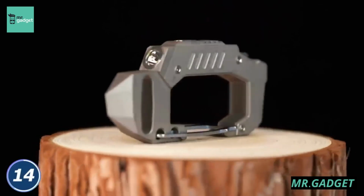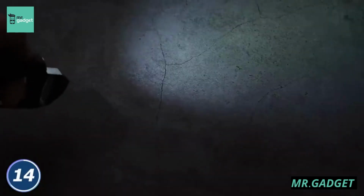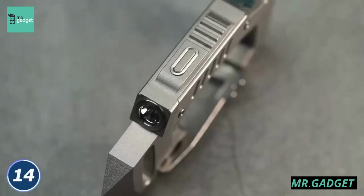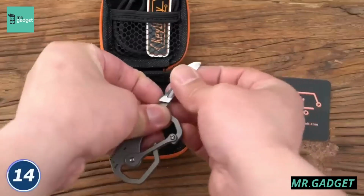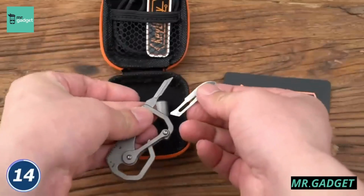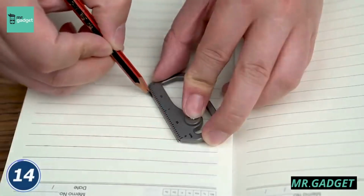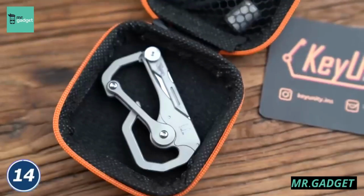And here's the Titan. It's the biggest one. Well, it's clear there's a flashlight, and that lower part can be used as a cutter, a scraper, and even the glass breaker. You need a knife? This carabiner has a built-in knife you can easily fold when it's not in use. The ruler on the side may also come in handy. You know, measure twice, cut once.